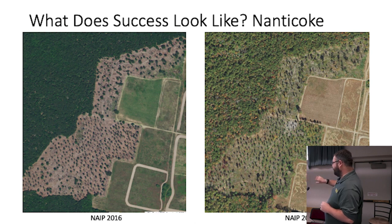But as we fast forward over 3 years and a couple of burns later, you can see there's areas where it's a little more open and there's green, and then there's areas where the trees are coming up and you can still see a good bit of vegetation underneath.